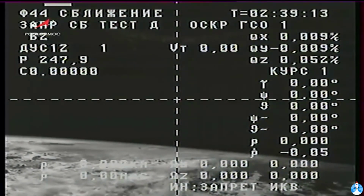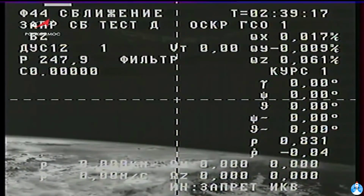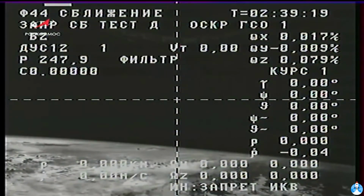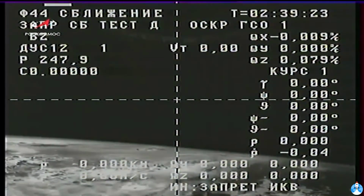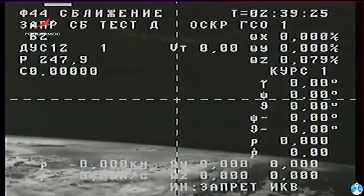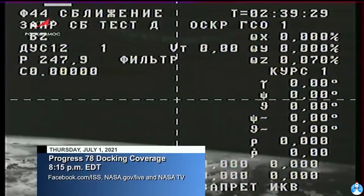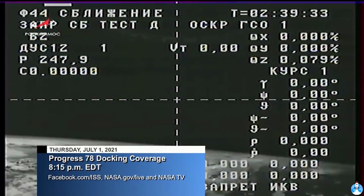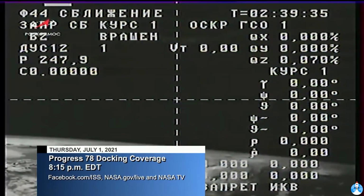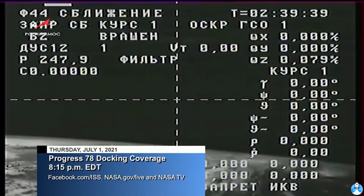Progress is now in its preliminary orbit, traveling at about 17,500 miles per hour, and those pre-programmed engine firings will raise its altitude to match the International Space Station, later being fine-tuned with docking, as we mentioned, scheduled for Thursday evening, July 1st at 9:03 p.m. Eastern Time. Coverage will begin at 8:15 p.m. Eastern Time, ahead of Progress 78's docking to the space-facing side of the Poisk module.